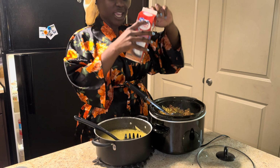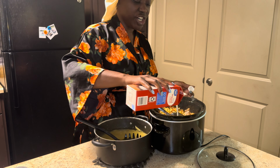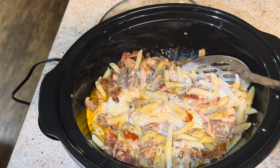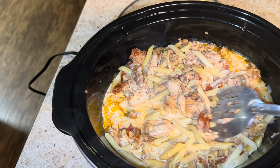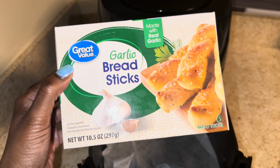I'm gonna add a little bit more heavy whipping cream. That way the pasta kind of expands some more, cooks just a tad bit more for my liking. This is what we're looking like so far. So we're gonna let those noodles cook for at least 30 more minutes in the mixture, and then we're gonna come back and check on it. The thing I'm gonna do is throw these little garlic knots in the air fryer and we'll be ready to eat.